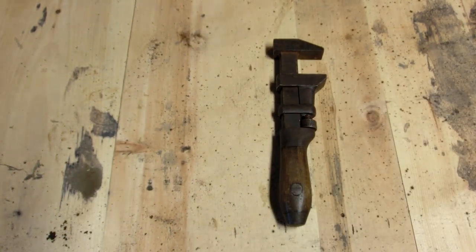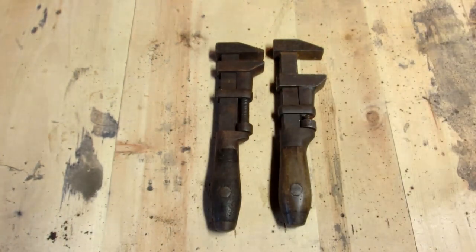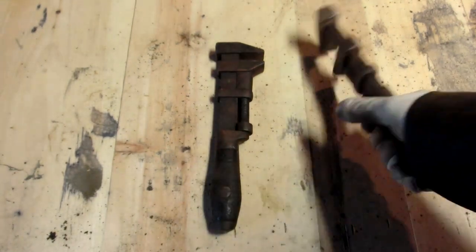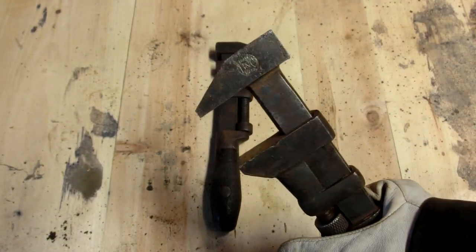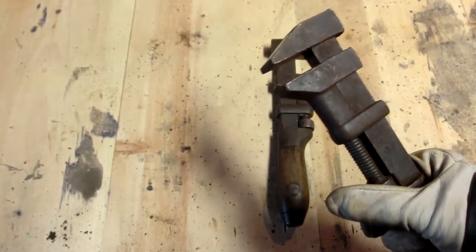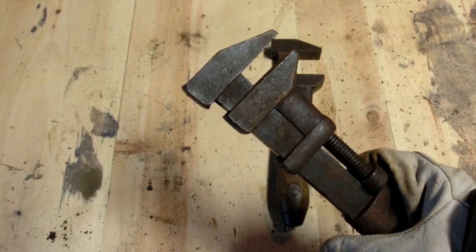Well, then I found another wrench just like it at a flea market a few years later. So then I could undo two things that needed nuts. Although this one looks to be a little different. This one comes from the B&C Corporation. And this one, I think it's actually a Coes wrench. I'm not really sure. It is so gunked up that I've never been able to read it.